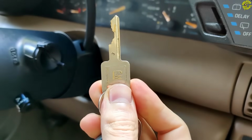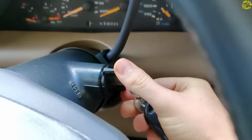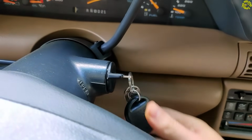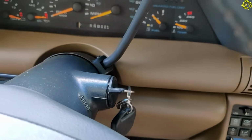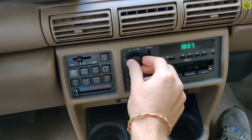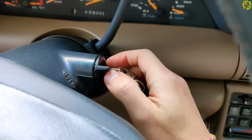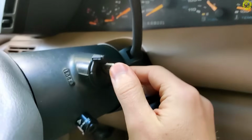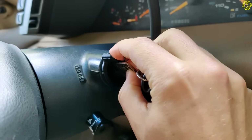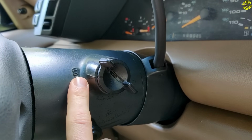Your ignition here has 4 positions. If you put your key in, and then push it in and turn it like this, you get your accessory position on and you can turn your radio on. And then the next position is the lock position. See, now you can remove your key, and that's the only position. It actually says right here, lock.